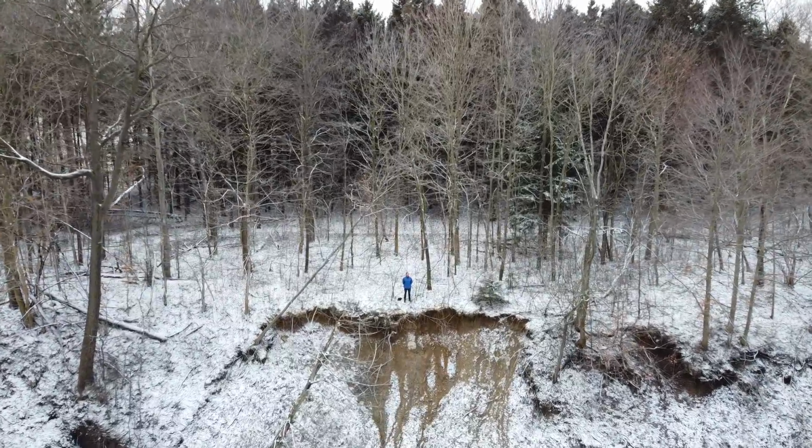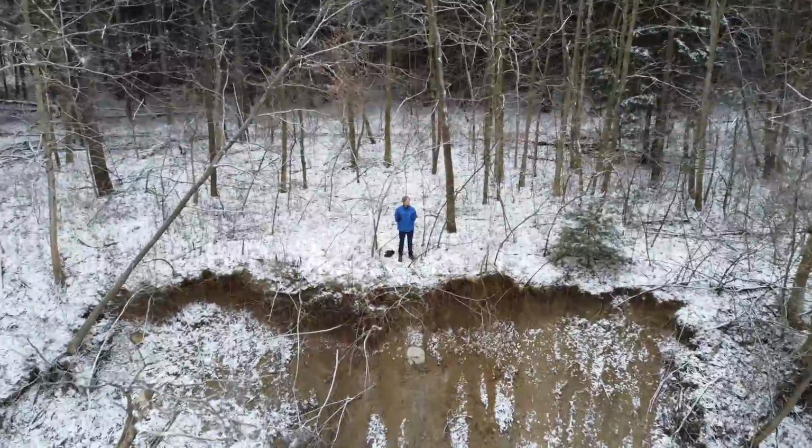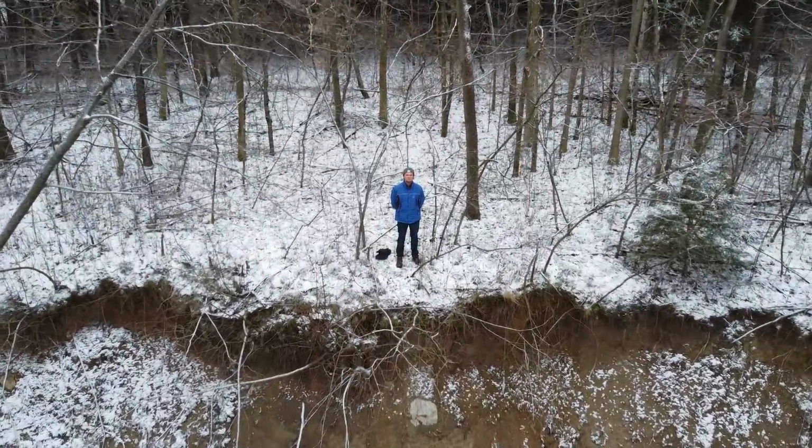It's a pretty gray day, as you'll be able to see, but there's actually a certain brightness because of that little bit of fresh snow that's on the ground.